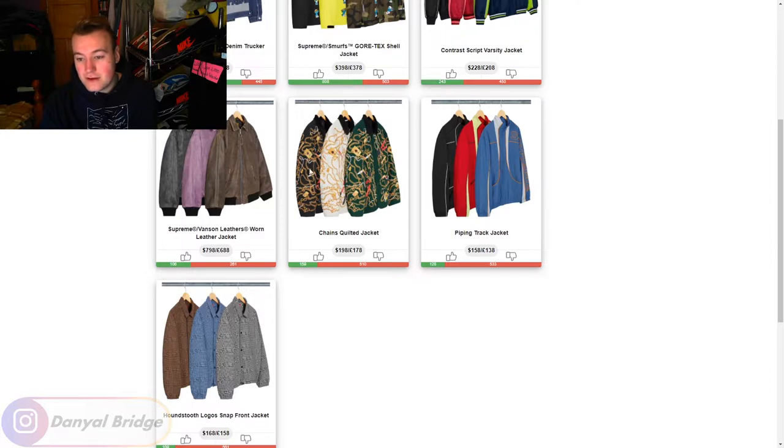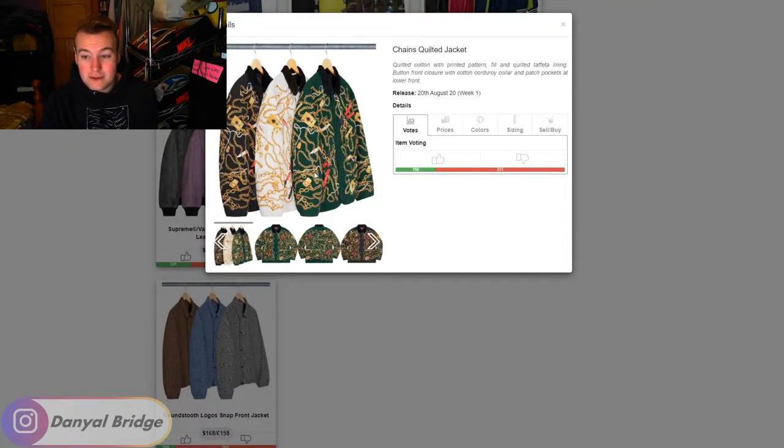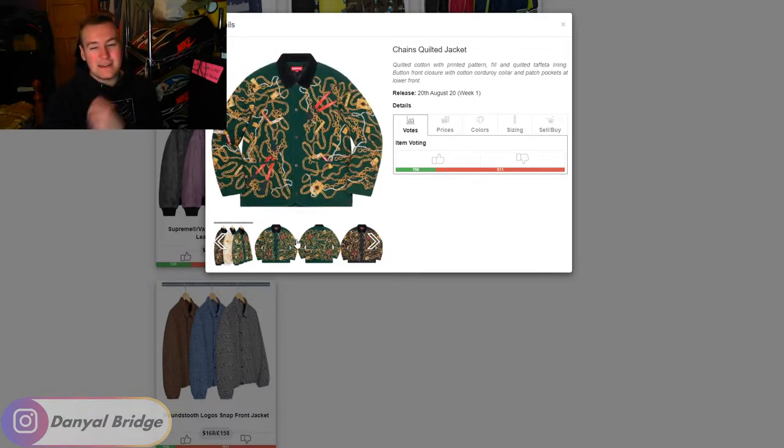the Vanson leather one and the quilted chains one. I actually didn't mind the green quilted chains one. I thought that the gold gave a really nice contrast on the green, and I'm not usually a huge fan of green. I wouldn't pick up the white one just because you kind of lose the details of all the chains on the white. And the black one, I mean, I got enough black jackets. If I was going to buy this, I want to buy a color that I don't have a lot of, and that would definitely be the green one here.